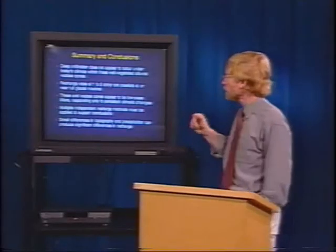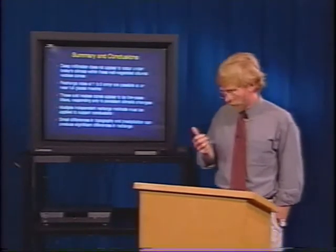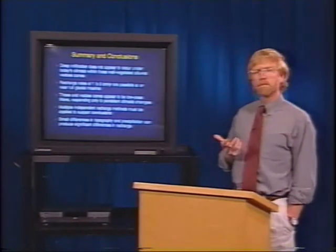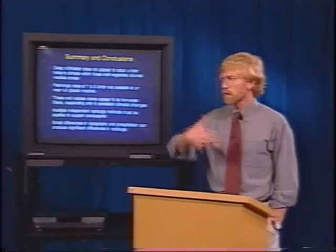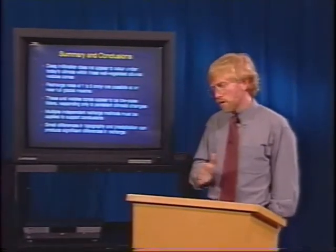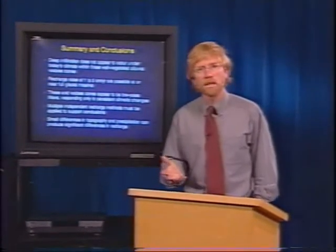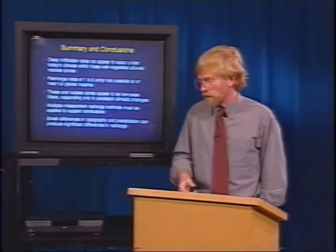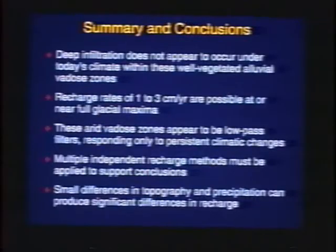And this is the kind of information that the planners who are disposing of waste need to know. They need to know what's going to be the maximum recharge rates that we might see 10,000 years in the future. Well, here's a pretty good idea what they will be. They can put those into their model and see, is our model still going to pass? Are we going to contaminate the groundwater? It appears that the vadose zones are low-pass filters. The recharge does respond to the big climate changes, not the short-duration ones.